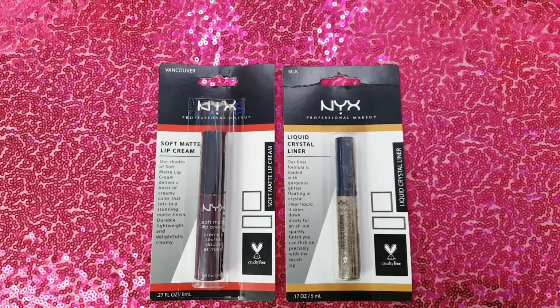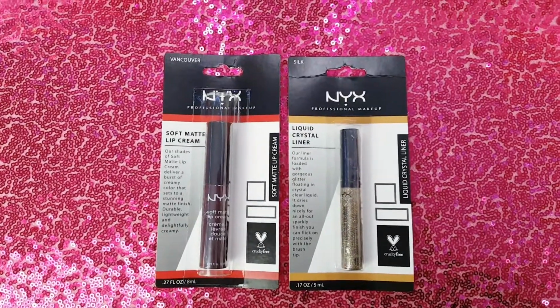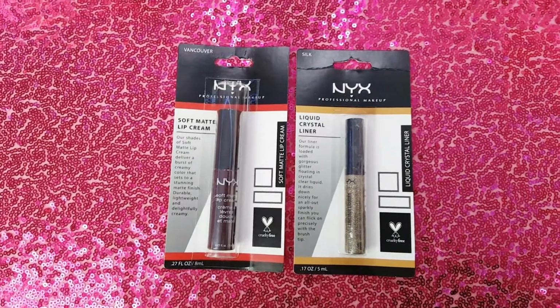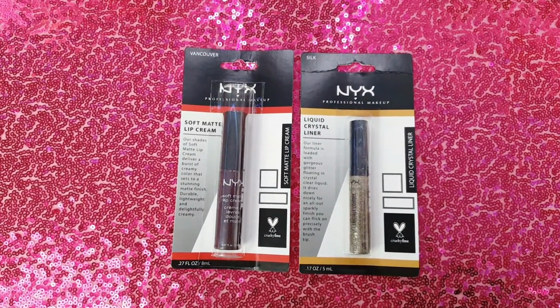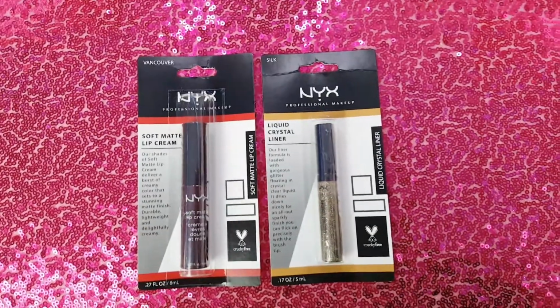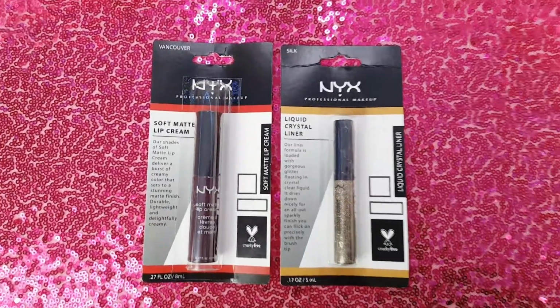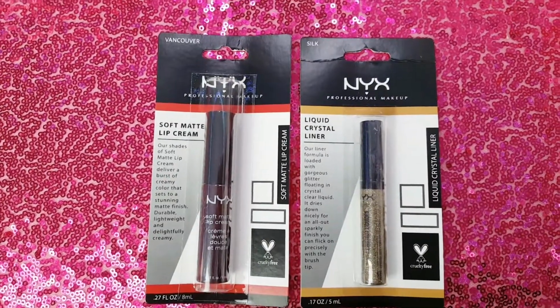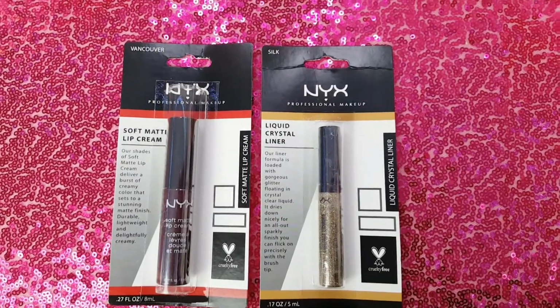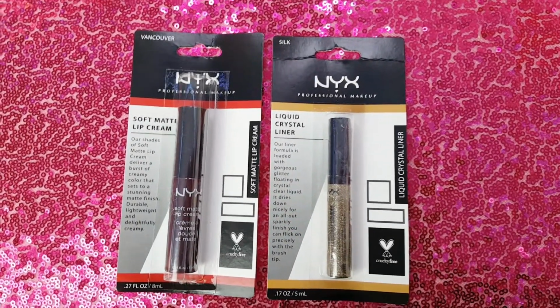My local 99-cent store has been getting in a lot of NYX products. And of course, if you are familiar with NYX, I don't think any of their products are $1. So I picked up 2 items. I got their Soft Matte Lip Cream in Vancouver. And then I picked up their Liquid Crystal Liner in Silk.